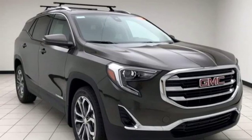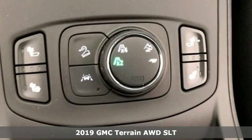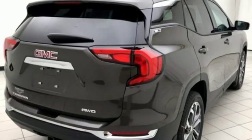It's a new 2019 GMC Terrain. This Terrain means more than just utility and capability. It's a strikingly designed crossover that bridges the gap between comfort and function.